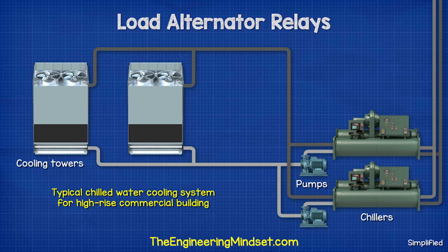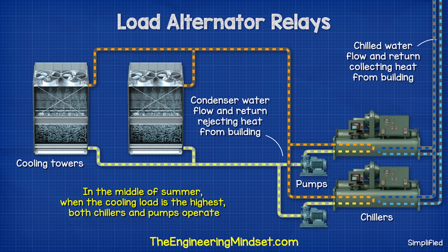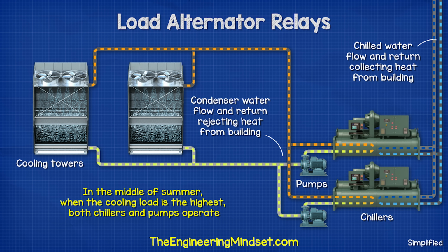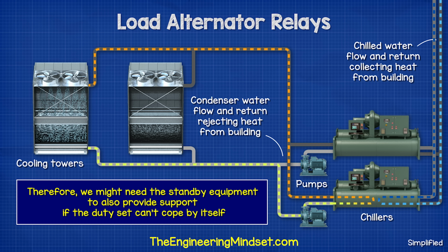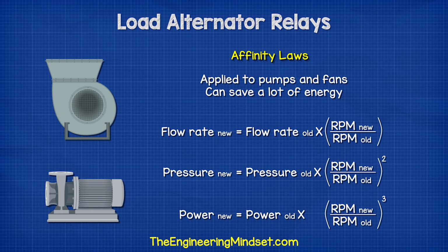Another reason for duplicate plant items is load matching. If you imagine a typical office block, it might have two sets of chillers to provide cooling. In the middle of summer, when the cooling load is the highest, both chillers and pumps operate. But in the middle of winter, the cooling load is much smaller, so one chiller and one pump operate. Therefore, we might need the standby set to also provide support if the duty set cannot cope by itself. We can also save a lot of energy by running pumps and fans at the same time, making use of the fan affinity laws, but we won't cover that in this video.